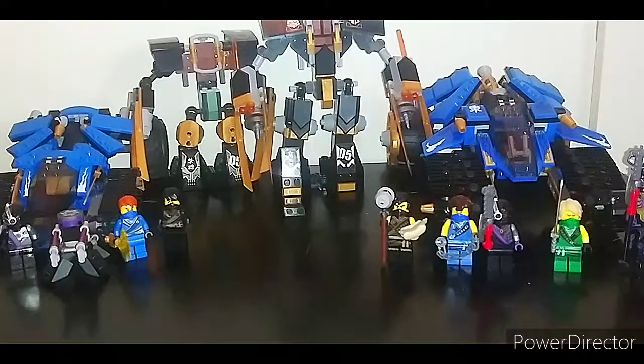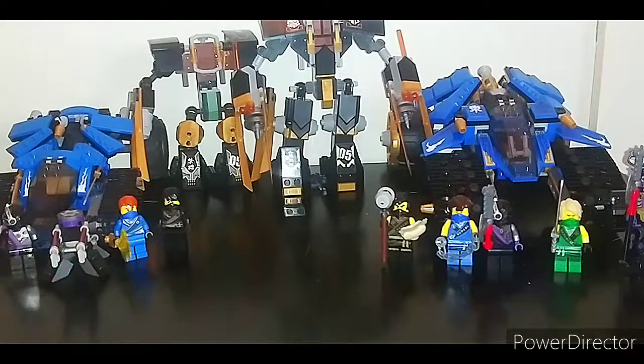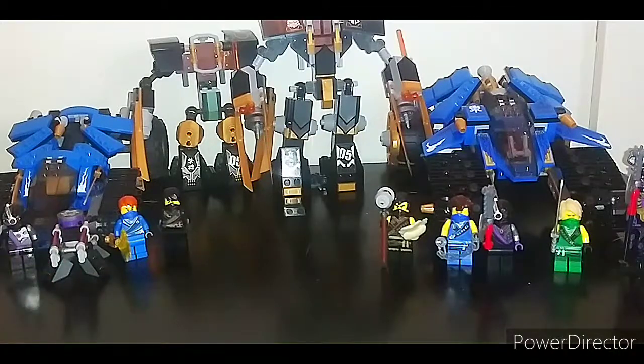So let's start with our first category here, which is value. The set on the left has 334 pieces and retailed for $29.99. The 3 minifigs are not exactly rare or exclusive. Jay was the most uncommon, only coming in the temple or the Battle for Ninjago City. Cole came in the Hover Hunter, and the Ninjago came in multiple sets. I'm not going to list them all because it was a lot of sets. I think Cole came in another set as well, if I'm not mistaken. I'm not entirely sure though right now.